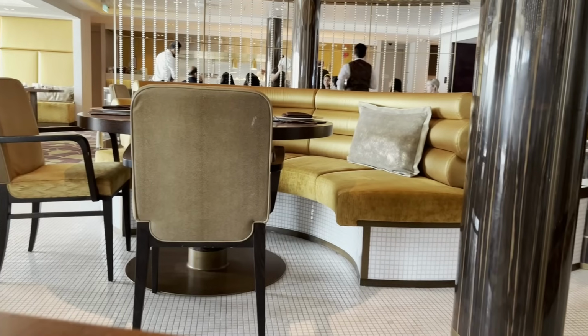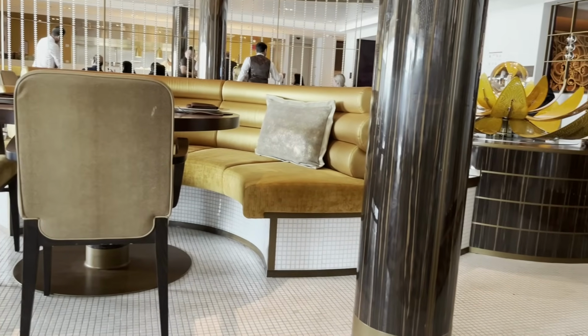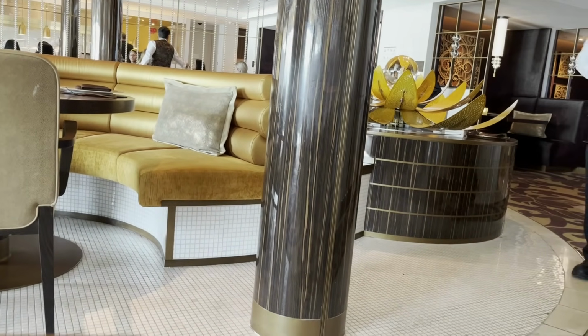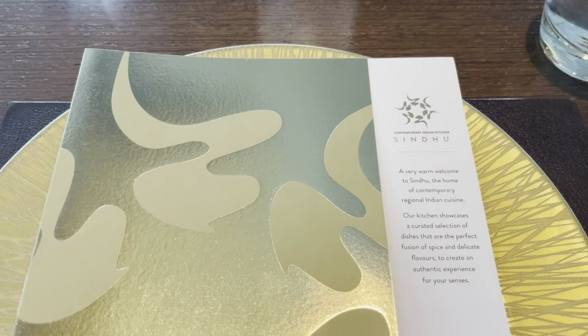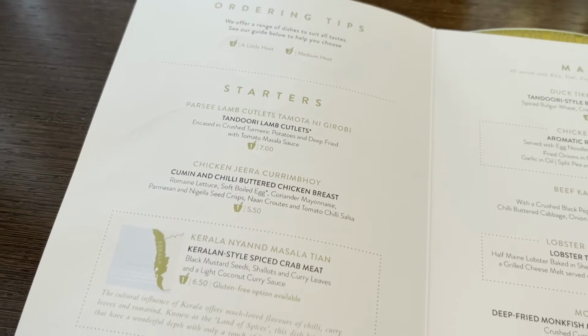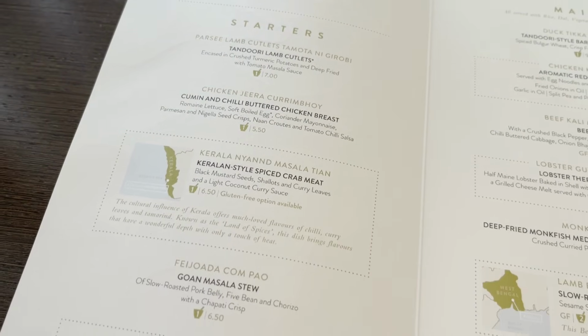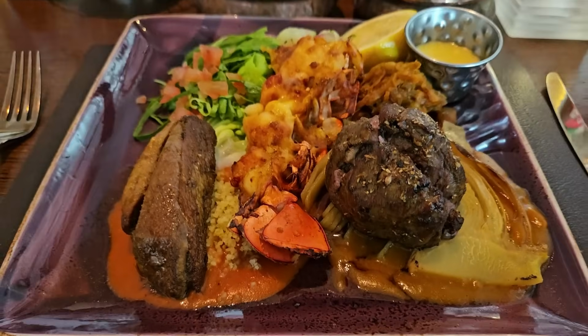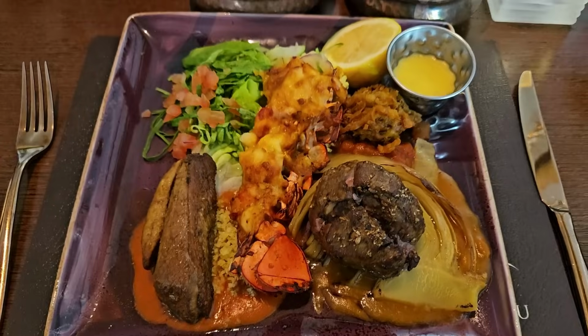Our final meal was the specialty Indian restaurant Sindhu. There's an additional cost to this, but it's absolutely worth it, and it was a special treat for our final night. Just a heads up that there is a dress code of either evening casual or black tie for this restaurant. Now, I'm a big fan of Indian food and it surpassed even my expectations, and even Rob enjoyed it, and he's not a massive curry fan.